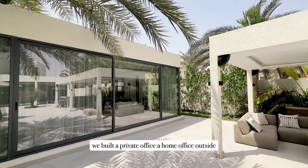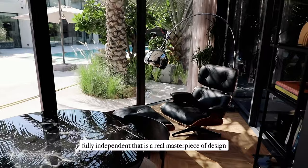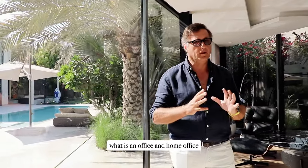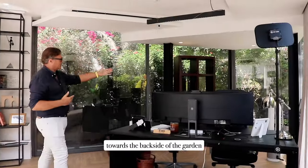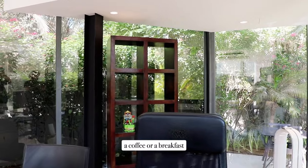We built a private office, a home office outside, fully independent, that is a real masterpiece of design. Now, this is really a masterpiece of what a home office can be. If you look in the corner, we have a full corner glass towards the back side of the garden, where during the day you can have a coffee or a breakfast in the shade.